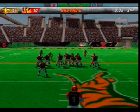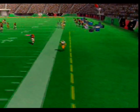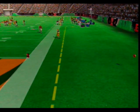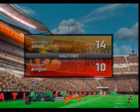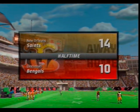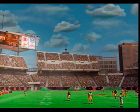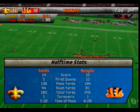Here he comes again, the fifth time he's come into punt. And so the punt goes out of bounds. Going into halftime, the score is 14-10, Saints 14, the Bengals 10. We're ready to begin the third quarter of play.